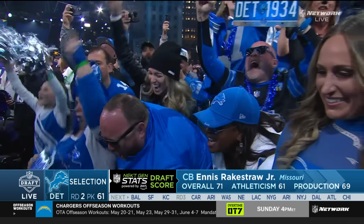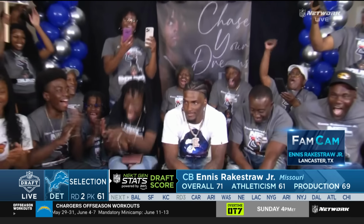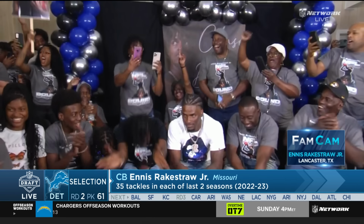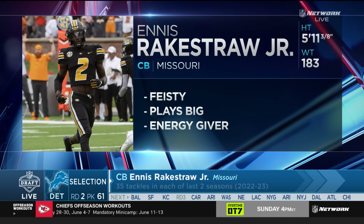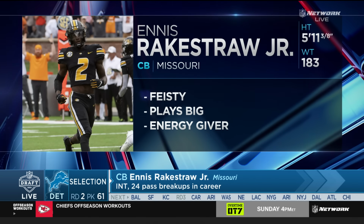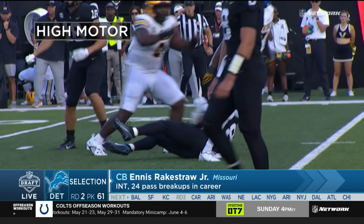I believe he would have been a first-round pick, but he had a groin injury, wasn't able to be healthy, ran at the combine, ran a 4.51 at about 80%. When you watch him on tape, I didn't have any issues or concerns whatsoever with his speed. He is very feisty. He plays with a huge energy, and for someone who's only 183 pounds, he plays like a 200-pound corner. He has not found contact that he would want to avoid.